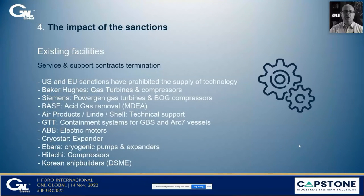So what is the impact of the sanctions on the existing facilities? As you know, in recent months, most service and support contracts with the Western firms were terminated. American and European sanctions have prohibited the supply of technology and equipment to the Russian Federation, including for the LNG sector. So we're talking about Baker Hughes, the gas turbines and compressors; Siemens, the power generation gas turbines and BOG compressors; Air Products, Linde, Shell, technical support for the liquefaction technology; GTT from France for the containment system for the storage of LNG; ABB, and many others.